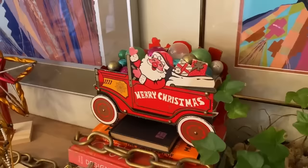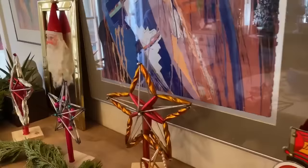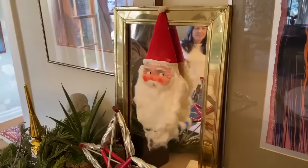When we go into the hall here, you'll be able to see I have a little Christmas catalog. I don't know exactly what it is, but it's from 1912. Oh my gosh. Look at that Santa's expression. Better watch out. Santa can see you. Some of the older Santas can be a little creepy looking. I have a couple other Santas, and Tommy's like, I don't think we can put this one up.